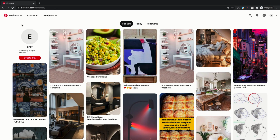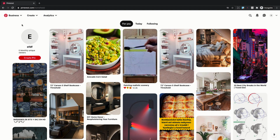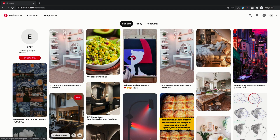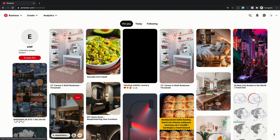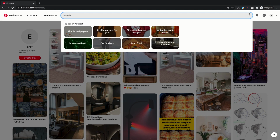So what exactly is Pinterest? It's like a virtual bulletin board where people upload images and videos to communicate ideas and information. And they do this by creating boards and pins. All of these are basically pins. A board is basically a collection of pins. Pinterest is actually a very good platform for businesses to promote their products to potential customers, and it's been growing steadily.